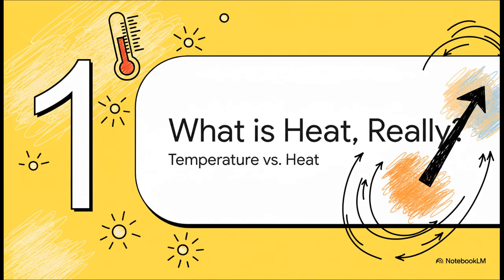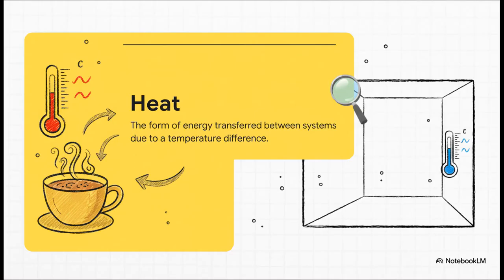Okay, first things first. What's the deal with temperature and heat? Are they the same thing? Nope. You see, temperature is just a number that tells you how hot or cold something is. But heat is the actual energy that's on the move because of that temperature difference. So just remember this one simple rule. Heat is energy in transit, and it always flows from something hot to something cold, never the other way around.